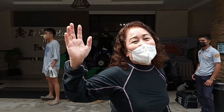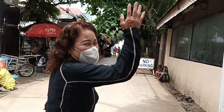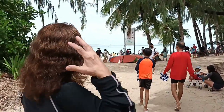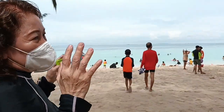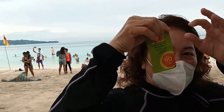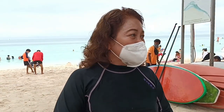So come with us and enjoy swimming with us. Come on, let's go to the beach. Right now, in the beach, there are already people enjoying their swimming. But first, before we go and dip ourselves in the water, of course, we have to put sunblock. It's very important that you put sunblock on your body.